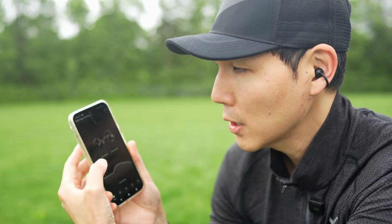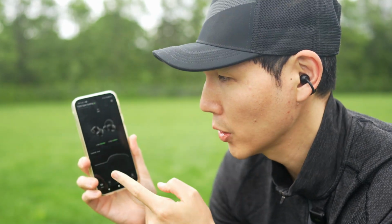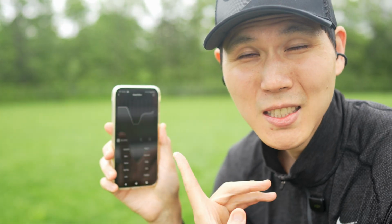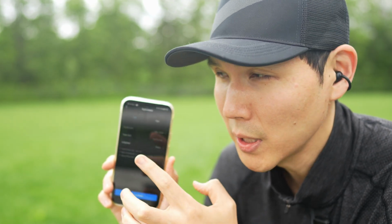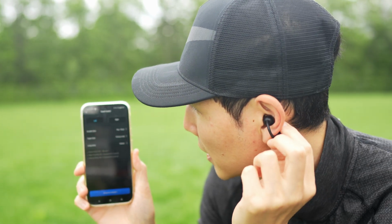And for the Open Earring, you can see that we have both our earrings shown at 100% volume. You can adjust the EQ how you want it. You can manually adjust it inside of the 10-band EQ here, where you can just turn it all the way up. It's also going to come with touch controls here. You can see that on your left side. If you double click, it's going to play or pause.